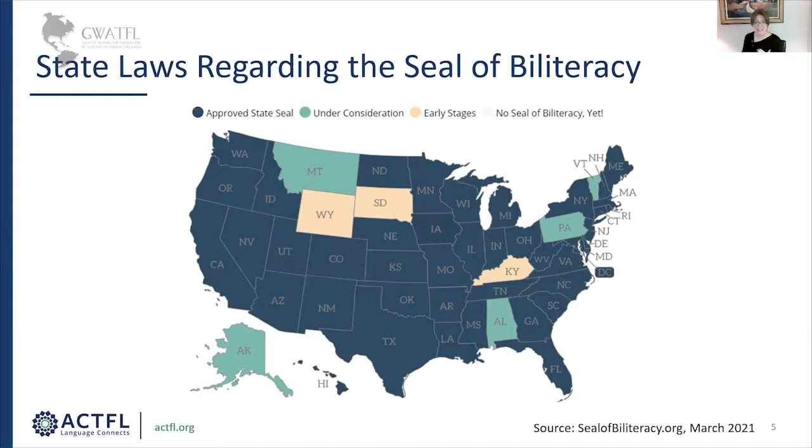What's really exciting is that for the first time, we see no grayed out states here. So everyone either has an approved SEAL pathway or is in the planning stages for one. And the other lovely thing is that we are now at 41 states with an approved SEAL program, plus the District of Columbia. So there are 42 approved state SEAL programs currently in progress.